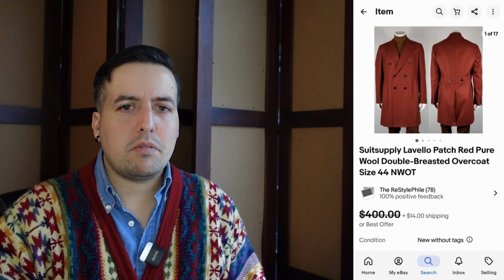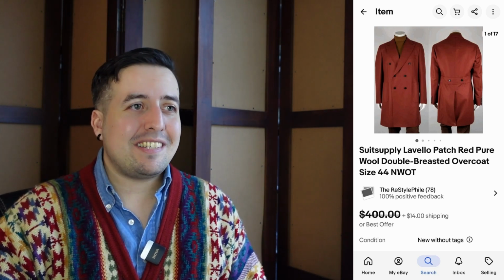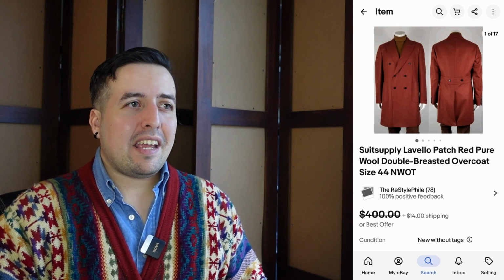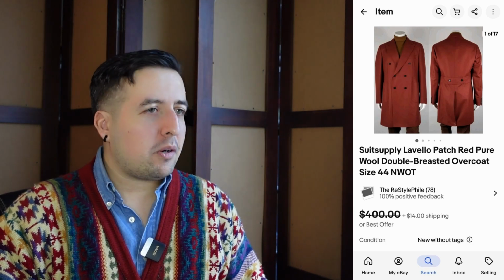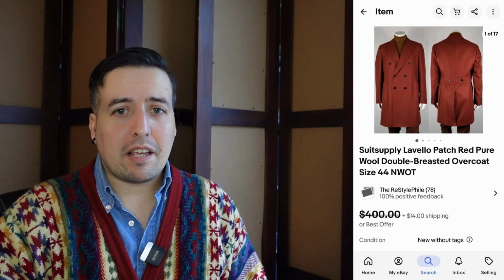It was beautiful. I almost wanted to keep it for myself, but it was just a little bit snug, and I feel like holding on to name brand wool outerwear doesn't really make sense if you live in Texas. Although that being said, I think it went to California.